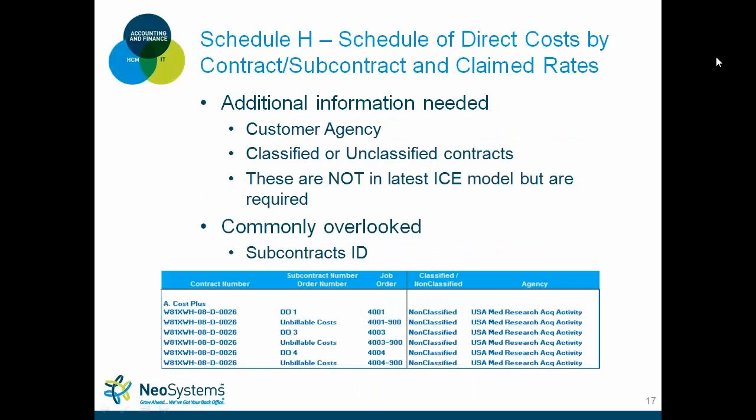Now, into Schedule H, you're really reporting all of the different contracts, their costs, including commercial contracts. Of course, it's got to go into its own section and grouping. But some additional information on the schedule, which is not on the ICE model again, is the customer agency, the final agency that needs to be referenced as a column, and classified. That's certainly something that also is needed. And again, they're not in the ICE model.